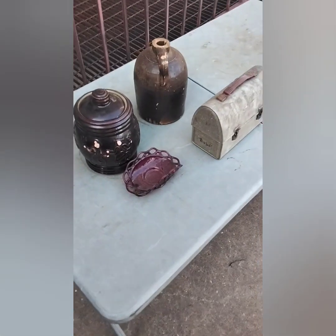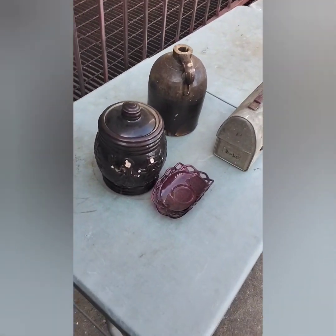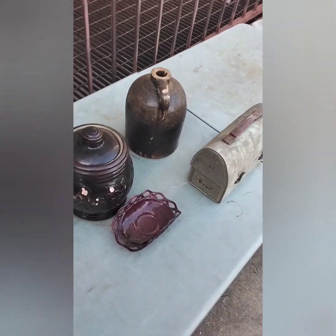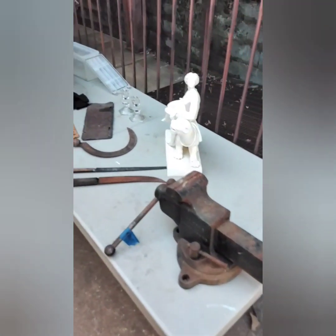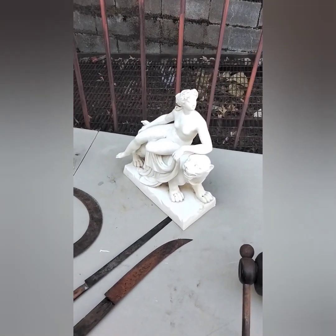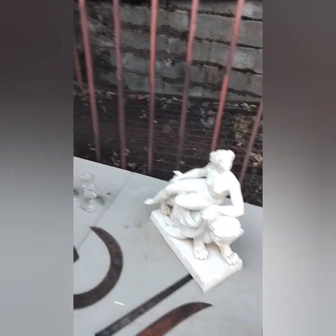There's some decent cut glass in the unit, and I'll be posting some other stuff that came out of there. There was a K-bar, an early K-bar knife that will pull about 175. But I'll put all of that stuff on with the rest of the Canton First Mondays presentation that I make.